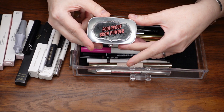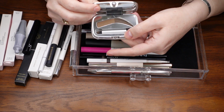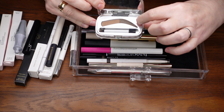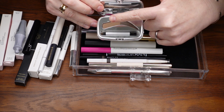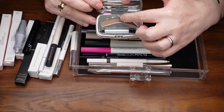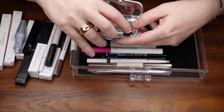I've had this for a long time, the Foolproof Brow Powder. This is actually, I think, a great product, but I just haven't been reaching for powder products. So you have a cooler, deeper color and a slightly warmer, lighter color. It shows you towards the arch and the tail is where you want it to be darker, and towards the front is where you want it to be lighter, hence the two colors.